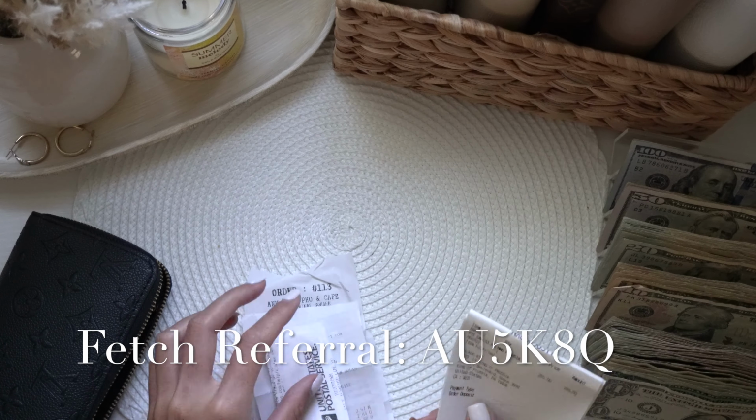I'm debating making those long envelopes for my wallet. My mom is actually going to give me her pre-owned Chanel wallet because she ordered another wallet from Chanel, and she said she doesn't need the one she's currently using. I think she went to the boutique in New York to get her new wallet.